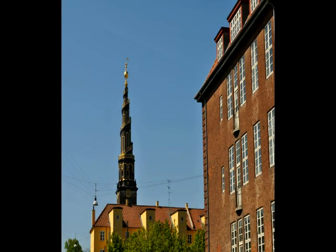Another one of my favorite ones was the Church of Our Savior Tower. This has 250 stairs inside and 150 outside that you can climb to the top and see over Copenhagen, as well as a lot of beautiful things inside.